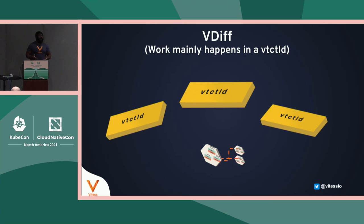But you're also now doing this in parallel, and one VDIF is already generating load on a VTC TLD, so what happens when you want to run 2, 3, or 4? You can generate so much load on a VTC TLD that you could be at risk of actually bringing that entire service down, which is what you don't want. So maybe you're running more than one VTC TLD. You're now juggling multiple screens or multiple tmuxes on multiple different hosts, and that entire process is cumbersome at times.